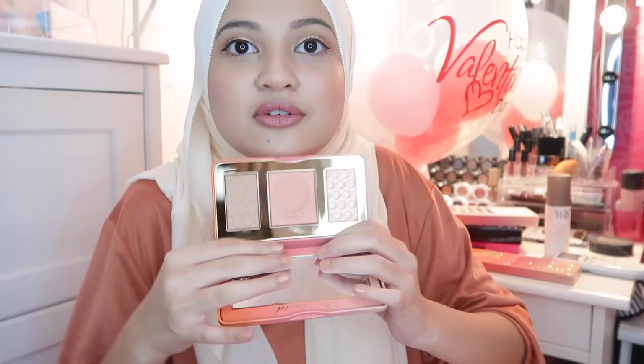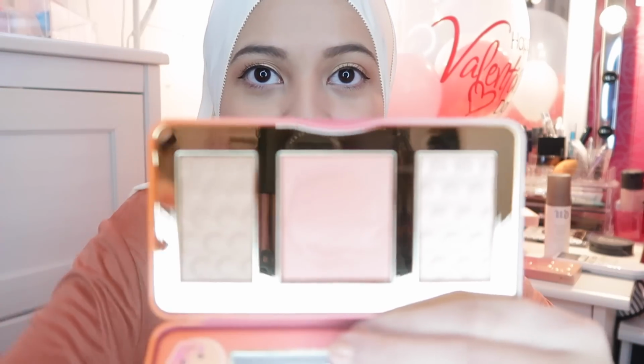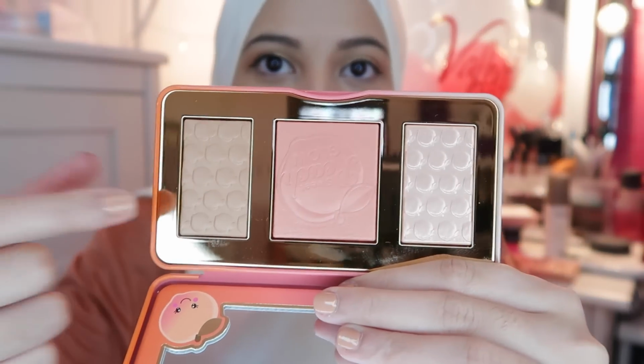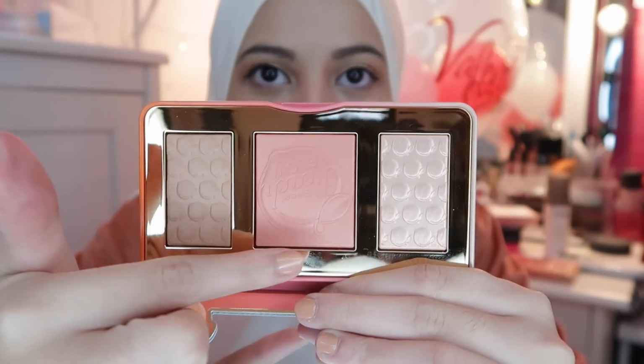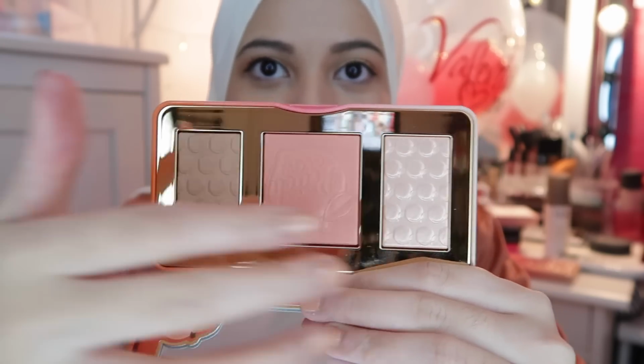I really like this palette because, see? It's gold, and it looks so fancy. It's like a Tom Ford palette. But this looks so nice. And if you look closely, see? There are little peaches on this one. So pretty, I don't even want to use it.